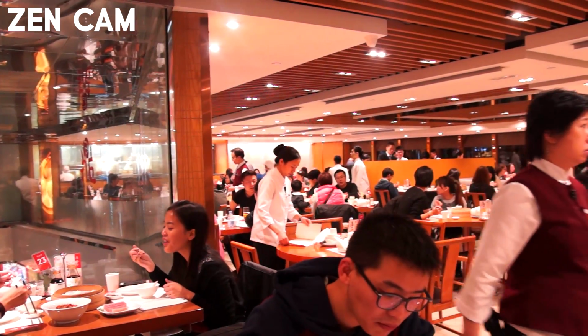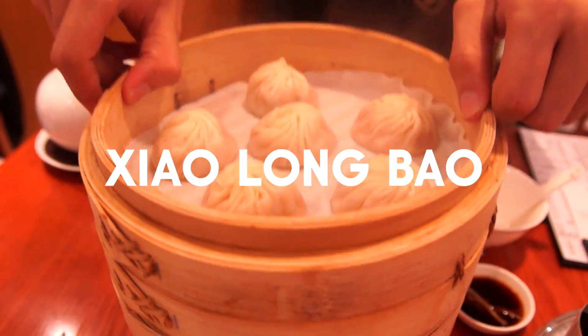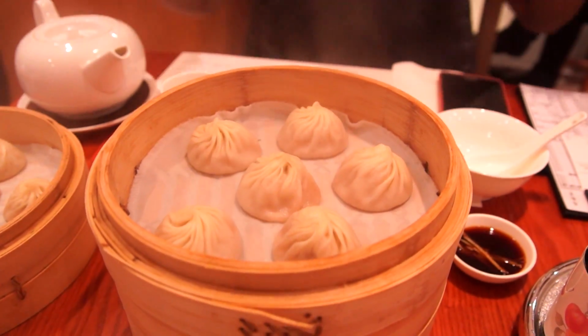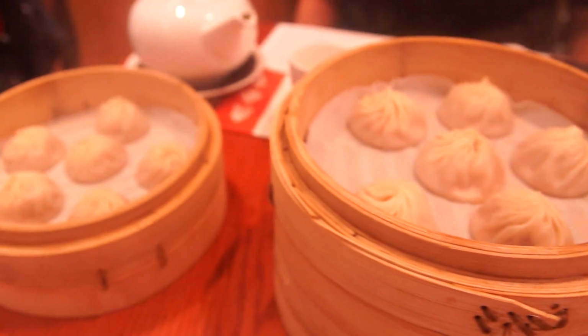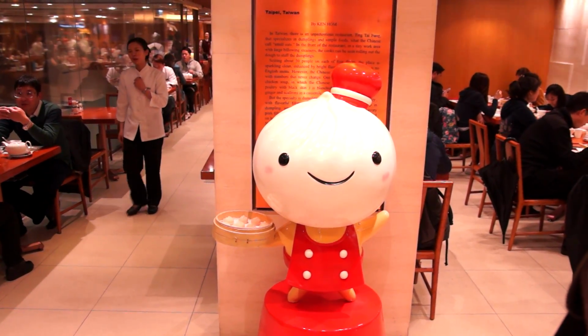It wasn't too crowded at this time, even though it was Sunday evening. I can't remember the last time I had something so amazingly good as the Xiaolong Bao. It's just so juicy and delicious, and the meat inside, I cannot.